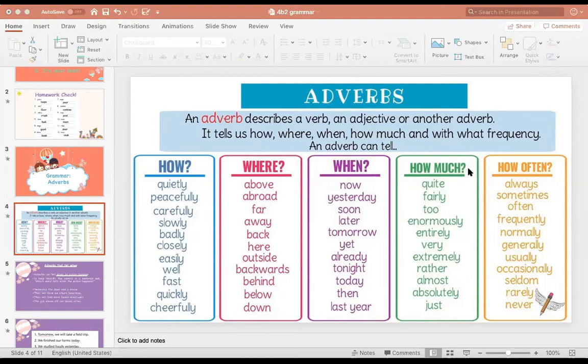Well done. Okay, adverbs can also tell us how much. Quite, fairly, too, enormously, entirely, very, extremely, rather, almost, absolutely, and just. So let's have the word extremely. Let's take this adverb. So for example, we could say, the sun is extremely hot today. The adverb extremely is modifying the verb is. Who can give me another example sentence using the word extremely? Winter, can you give me an example sentence using the word extremely? It is extremely cold today. Very good. It is extremely cold today. Well done. Okay, and the last box here says how often.